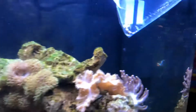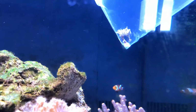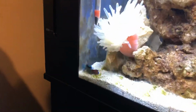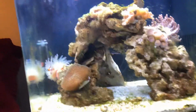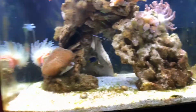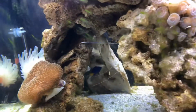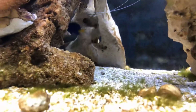And the newest addition is Scooter. It just said Scooter by his name. I think it's a sand sifting goby, I'm pretty sure. He's called a Scooter. I do have a Mandarin Dragonet down here. All of them should get along just fine. Actually, my damsel, yellowtail damsel, and the clownfish get along just fine. They kind of have their own little areas they hang out in. But when they're around each other, they're not too aggressive.